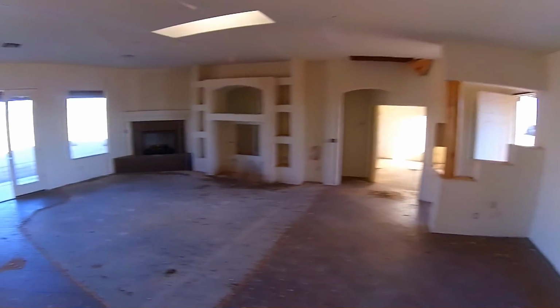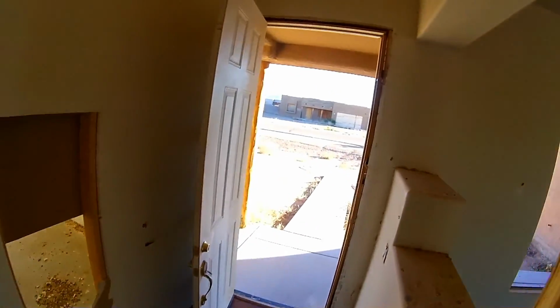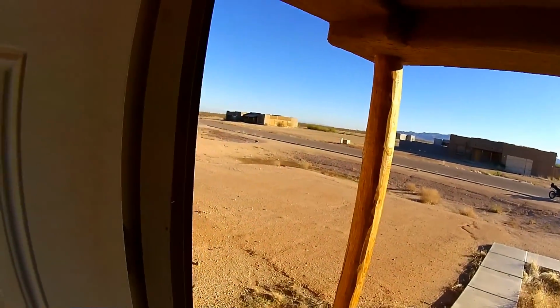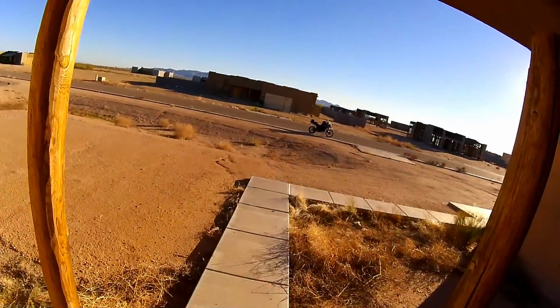So I didn't want to take too long with this, and I don't know if there's anybody looking at this stuff out here, if there's security or whatever. I think it's been pretty well abandoned for quite a few years. Like I said, it's not a sad thing or anything like that. It's just more of a curiosity.